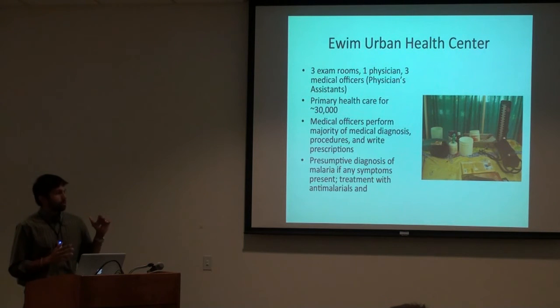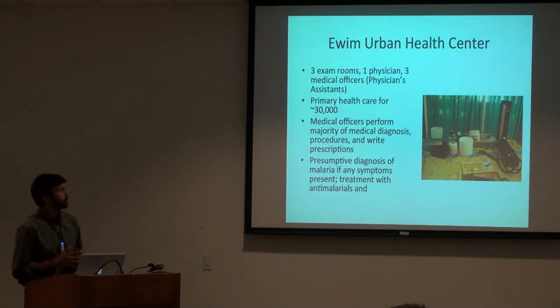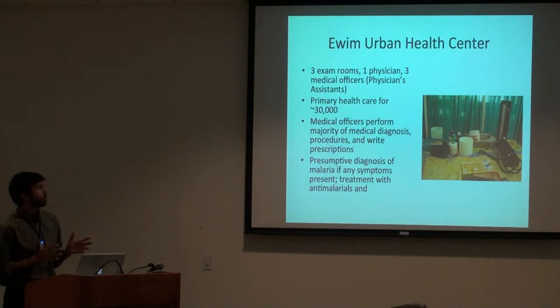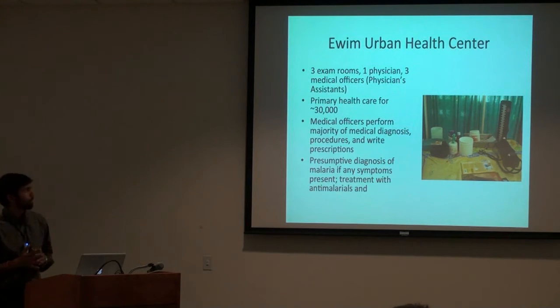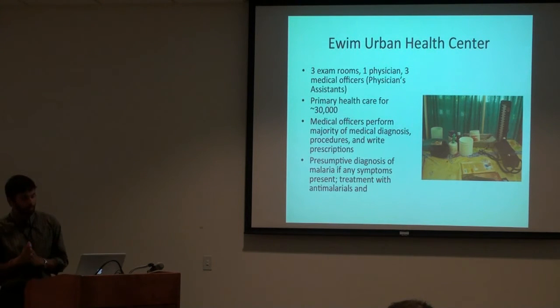So then the next tier of healthcare down, we went to one of a couple of the urban health centers we visited. The one that we visited at EWUM had three exam rooms, one physician, and three medical officers on duty. They were responsible for primary health care for about 30,000 people. And medical officers were actually performing the majority of diagnoses, care, and treatment for a number of conditions, and they were actually writing prescriptions for their patients.